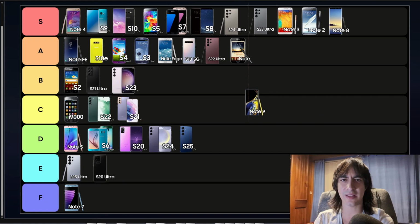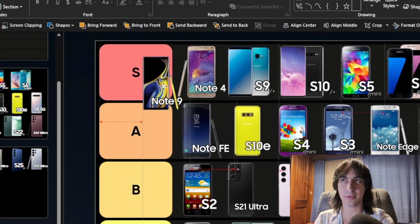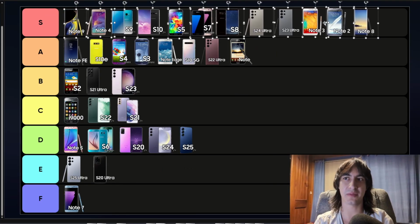Where do we put the Galaxy Note 9? Let's not be silly. It's at the S tier, it's at the very top of the S tier, and everything is getting pushed down. The Galaxy Note 9 is the best Samsung smartphone ever made. It's one of the best smartphones ever made, and if you disagree with me, you are straight up wrong. I know I said that you're allowed to have your own opinion at the start of this video, but if you disagree, you are straight up wrong. There's no other way of putting it. Unless you're making an argument for the Galaxy Note 4, then maybe I'll hear you out, because that has a removable back, which is the one benefit that that phone has.